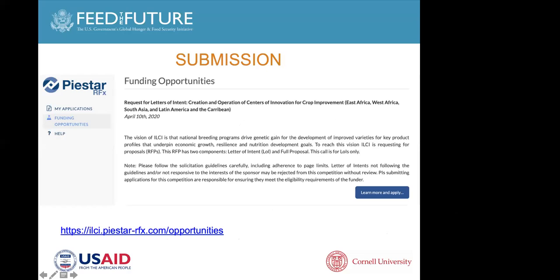Submission will be through the PyStar system. The link that I have down here is also available on our website for direct linkages. When you go in and sign into PyStar, you'll see a window that we have a screenshot of here, and you'll just have to click Learn More and Apply and go through the application process. It's very simple online. You'll be submitting everything directly into the system, and it will go straight to the pool of applicants. If you have any questions, please also reach out to us if you're having issues with submission.